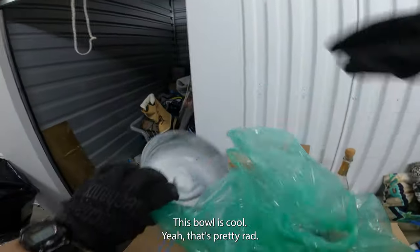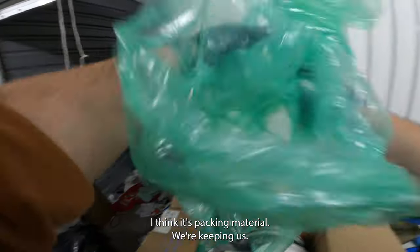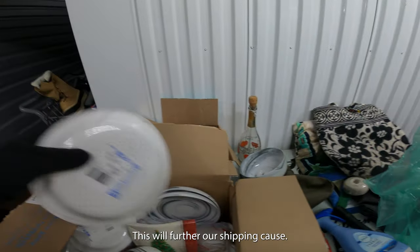Ooh, look at all this packing material. This is good. Whoa, this bowl is cool. Look at that, that's pretty rad. I like this packing material. We're keeping this. This will further our shipping cause.